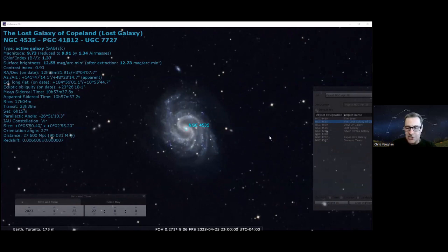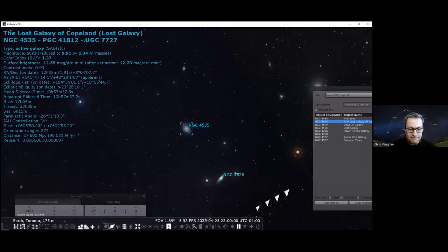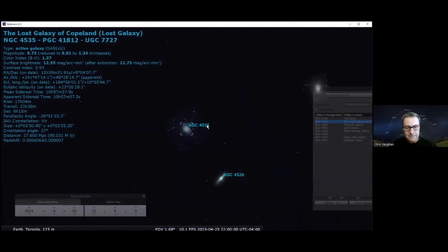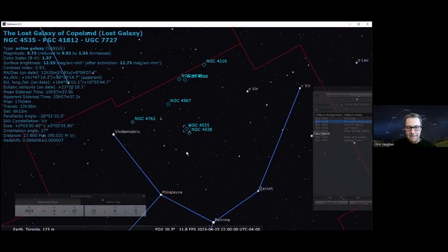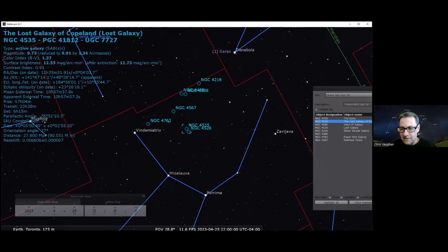Got a bit of a challenging one next, I found. And that was the Siamese twins. So I'm just going to wind back and show you where these are. All right. So now we're back on the line from Vindemiatrix to Denebola. And we're going to go to NGC 4567 and 4568. So here we go.